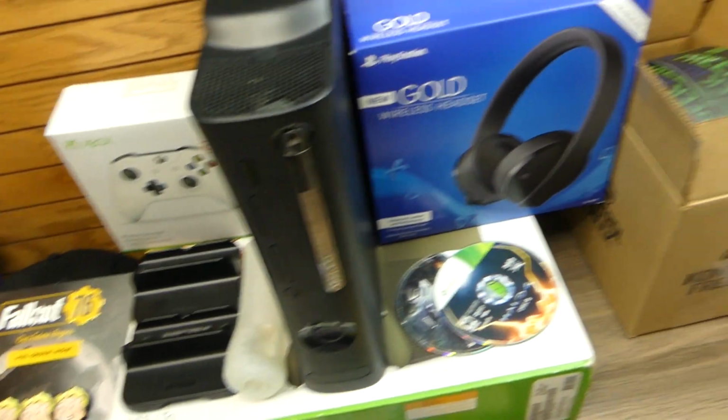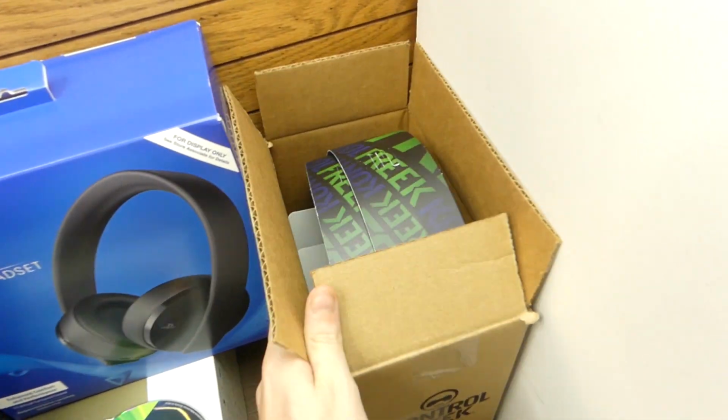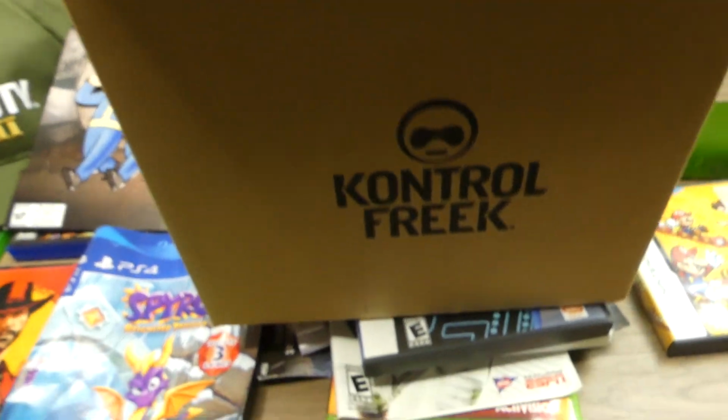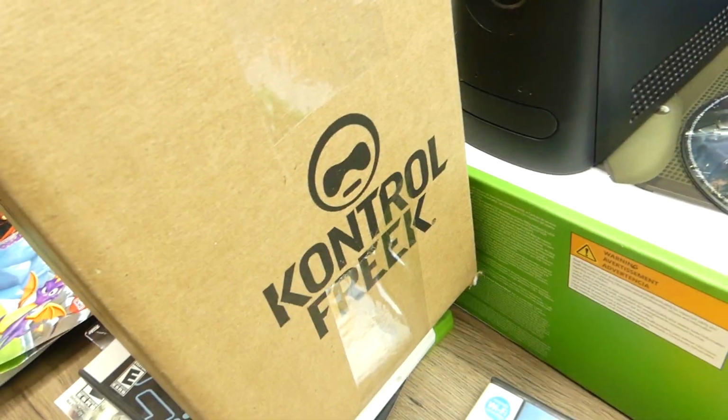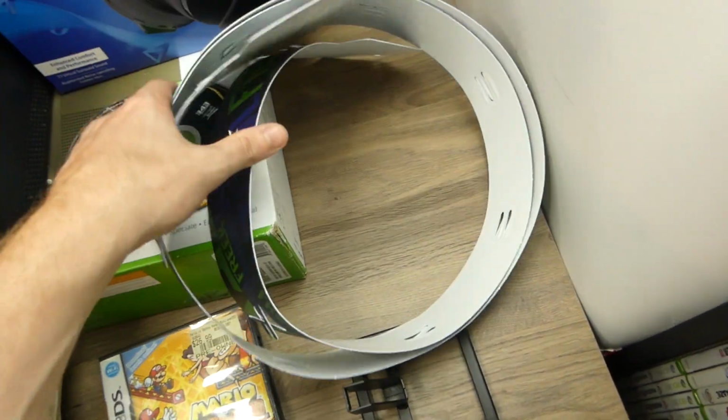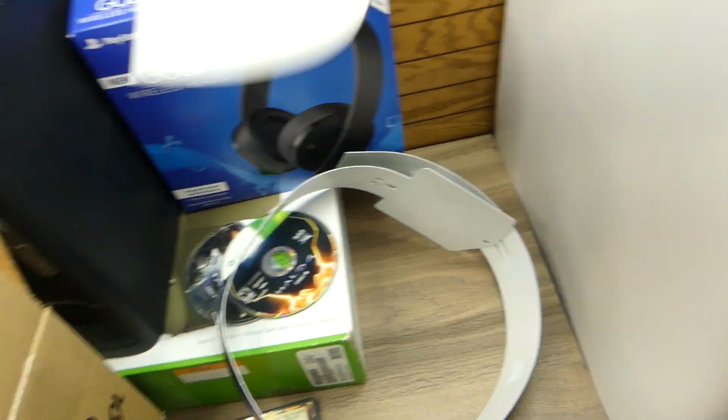And last but not least, there is the Control Freak thing. Now this is super cool because I don't find many Control Freak. It says Control Freak on the box, literally Control Freak all over the place. I never find anything Control Freak related. These are super duper cool. There's two of them in here, and I'll show you guys one of them. They're both exactly the same.